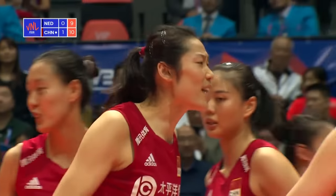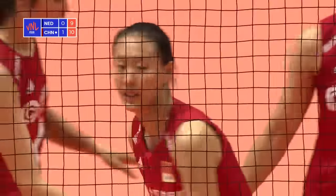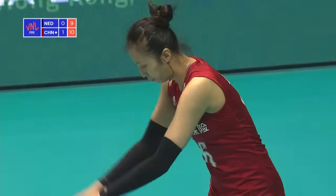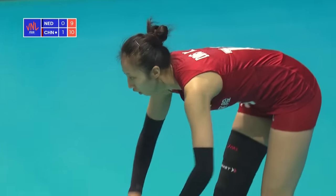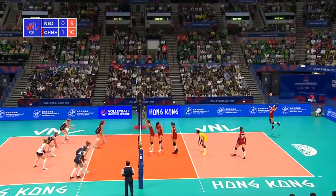Can't explain this to young players and new players to the sport. Quite a lot of old players as well, unfortunately. You can't explain this enough. If you can't pass the service into your setter, you can't play volleyball. And China are doing that brilliantly at the moment, getting everything to Ding.